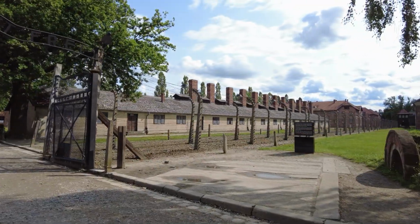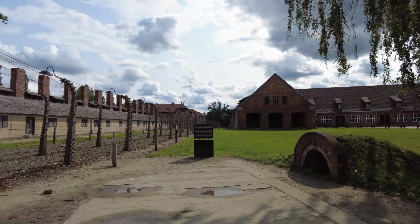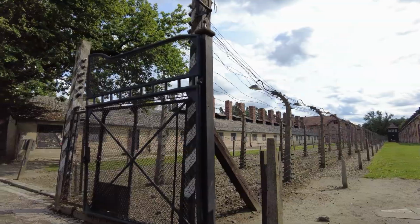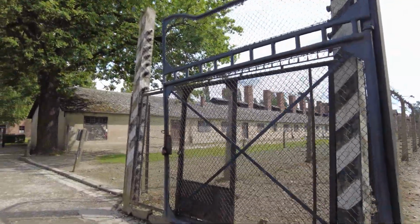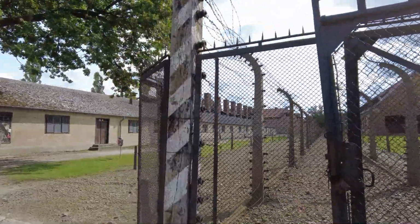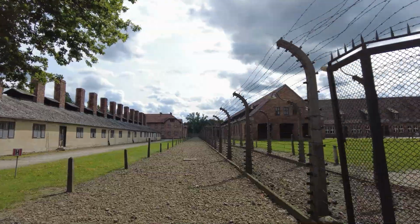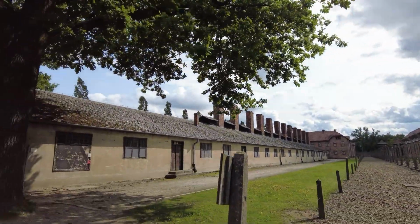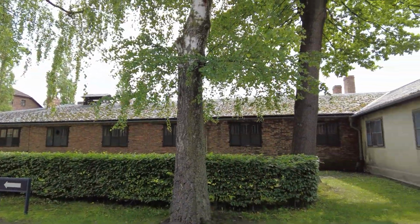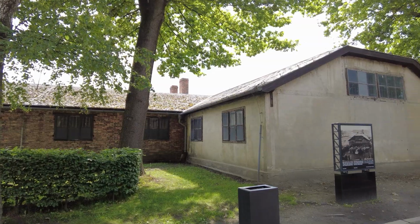Here were electric wires during the Second World War, approximately 400 volts, which is also information for us, but actually no one could escape from this. So, 400 volts of power. This place was like the kitchen, canteen type thing.